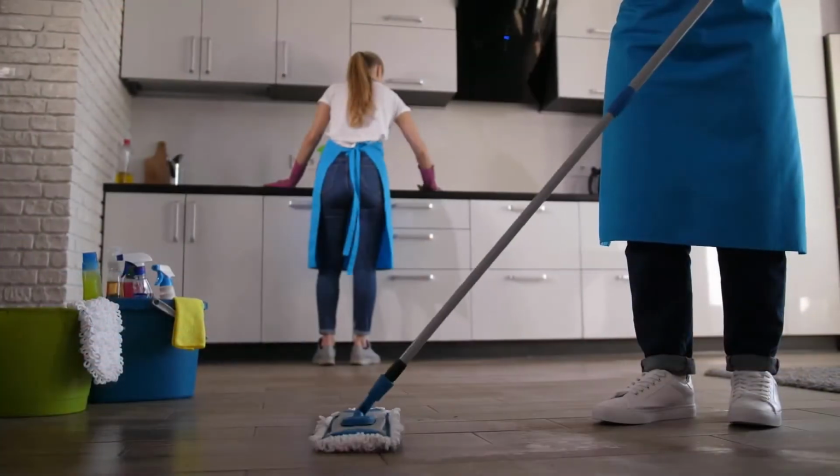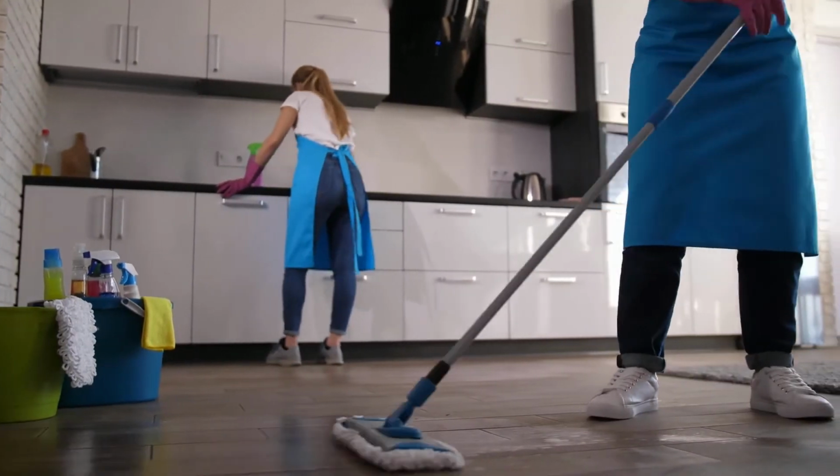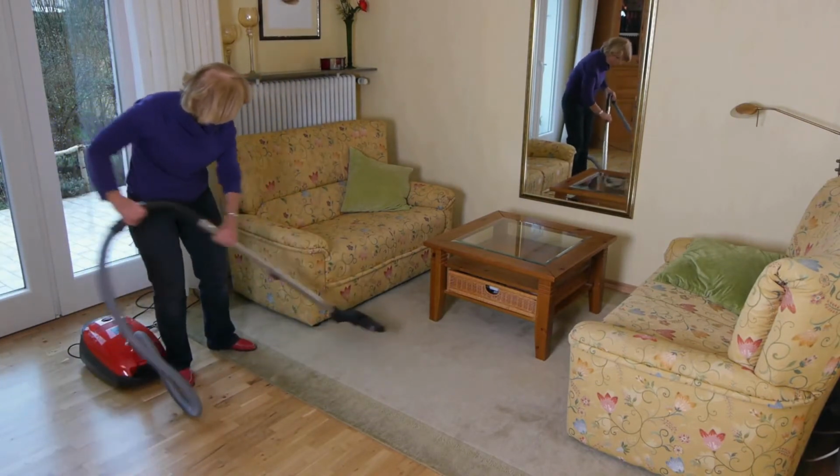Don't shy away from getting a professional deep clean from time to time as well. The pros can clean on a whole different level when it comes to thorough sanitation. Getting the carpet, curtains and upholstery deep cleaned will get rid of contaminants and allergens. It will refresh the air inside your home too.